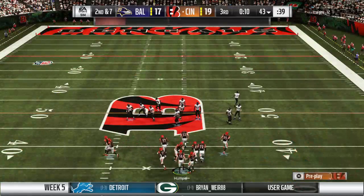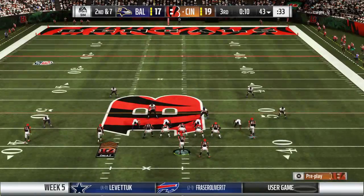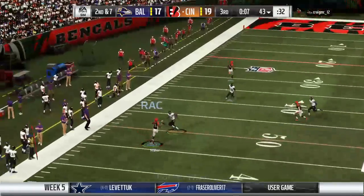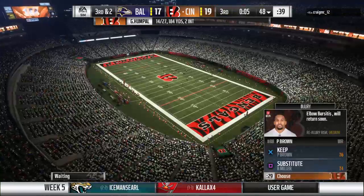That first down completion only netted him 3. 2nd and 7. Out of the gun, they'll look to throw. Completion left side to Miller. That catch good for 5. It's 3rd down.